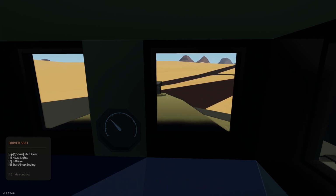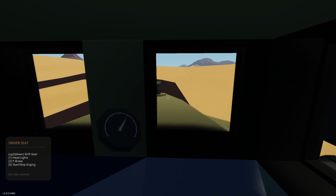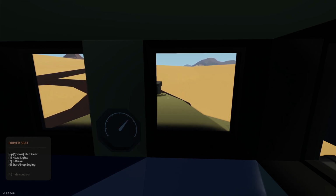This feels like a big, heavy truck. It doesn't feel like a car. It feels like it should. You know, you have to anticipate your moves with a truck.